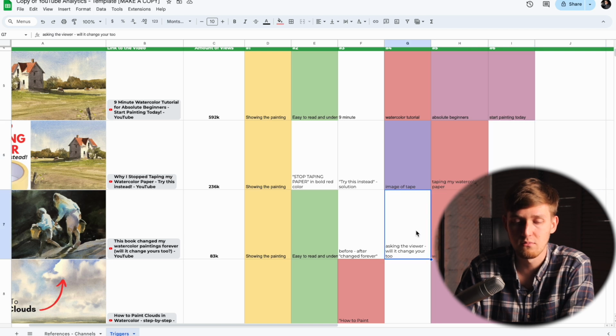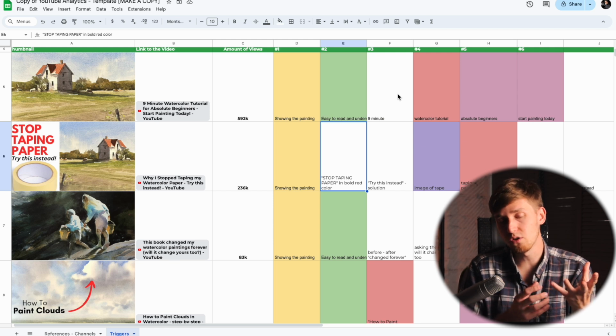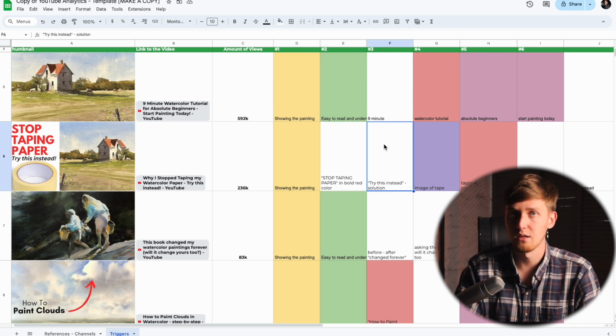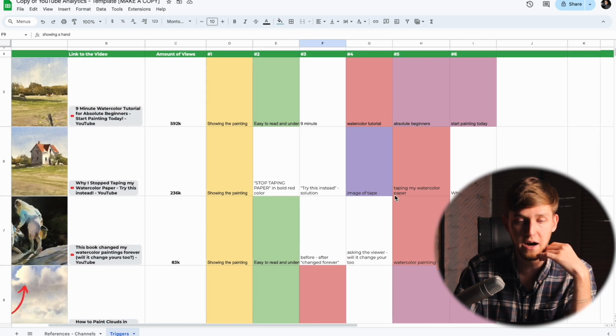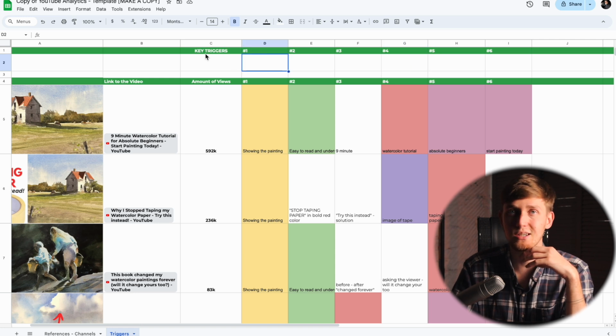Don't delete them, because again you can use them for your new video. So here are additional perspectives that you can implement inside your video. For example, use a phrase like "try this instead" or "why I stop". You can see that we have 1, 2, 3, 4, 5, 6 groups of our triggers, and we can write them down in our key triggers window.